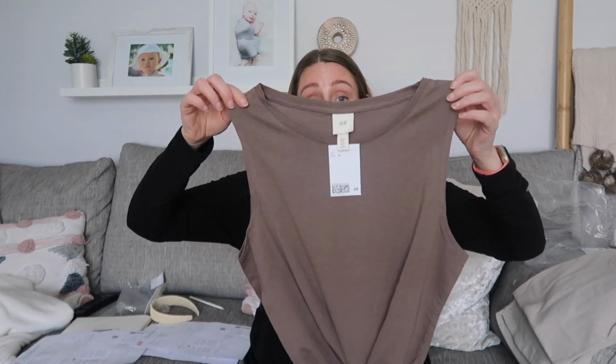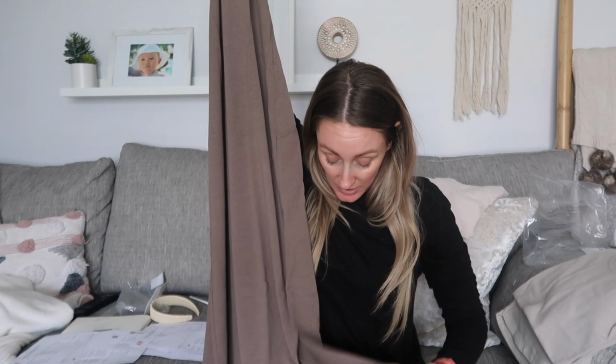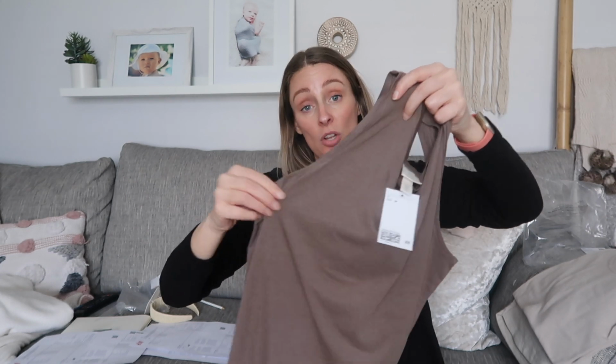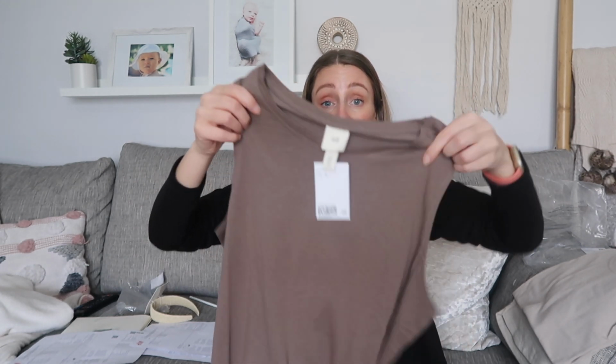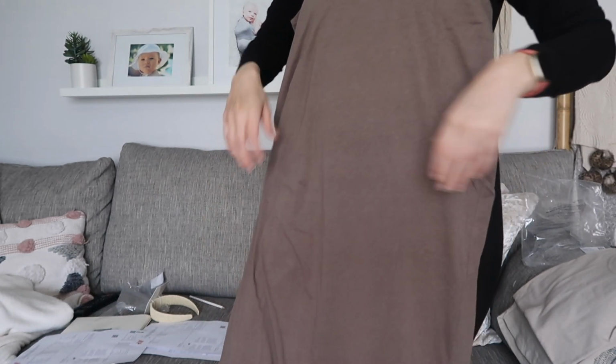I've just sized up. So I've got this dress. It's classed as a side split dress. These splits go up quite high. It's kind of like a midi dress, just below the knee. I got a size medium, it's no sleeves, so it's going to be perfect for the warmer weather, and it goes well below my knee, and I've got plenty of room in it.